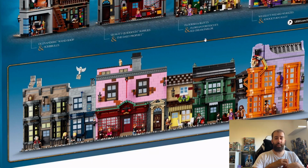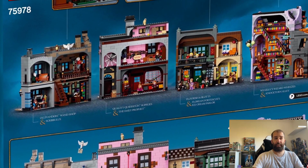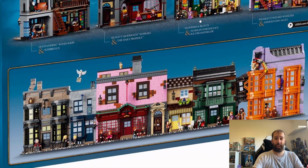I just can't speak highly enough of this set. It's such a brilliant set. It's one I really want. I just love the colours. Now, obviously, the original Diagon Alley is a good set, but this is an amazing interpretation of it, and Lego are going to have a hard job of topping this for me.